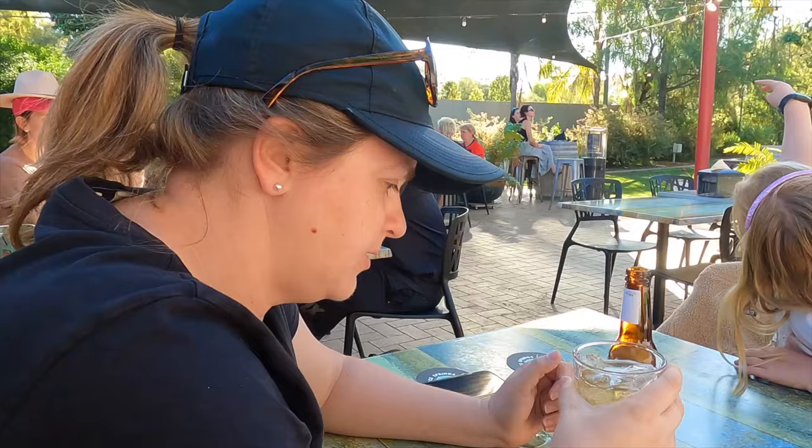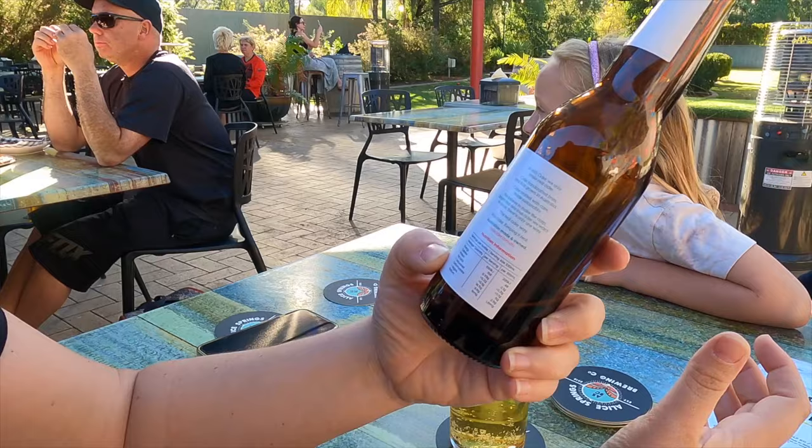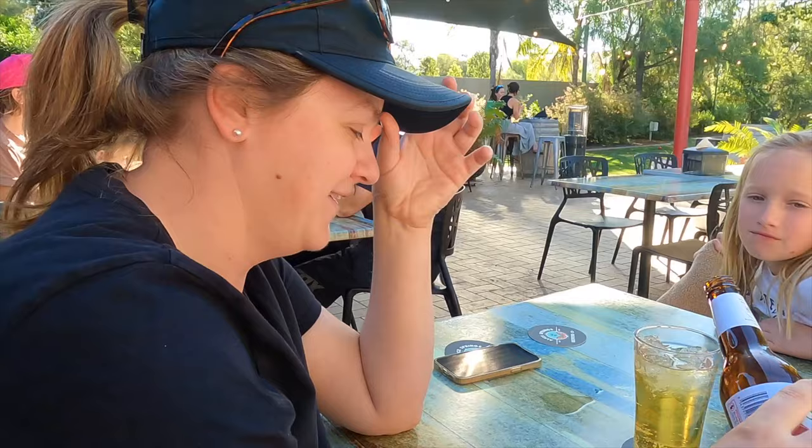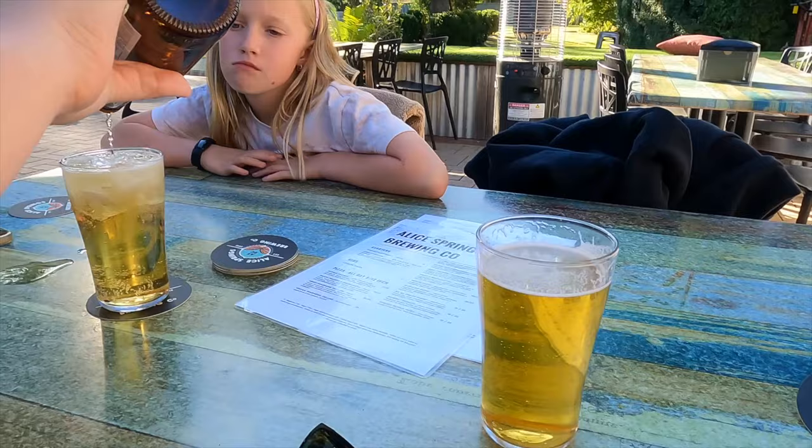So what did you go with? I went with the Territory Mid. But what have you got? Adelaide Hills apple cider. No added sugar, so that's alright. The Hello Sunshine was out of stock, so we'll go with Adelaide Hills where we're going to. And I went with the Territory Mid. That's actually not bad. It's pretty good. You should try the ginger beer before we go. Yeah, try the ginger beer next, I reckon. Yummy.